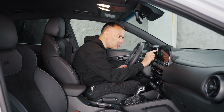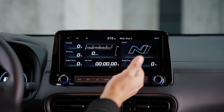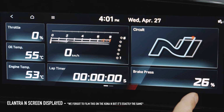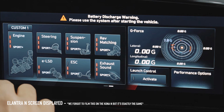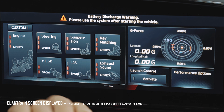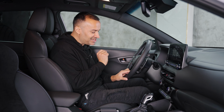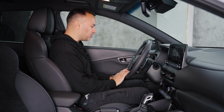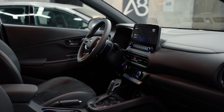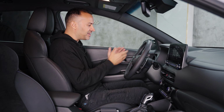I like the fact that I have an N mode button I can touch and cool features like this display graphics and throttle and oil temperature, engine temperature, lap timer, a shift light, brake pedal compression, and of course, different levels that I can adjust by hitting this N button. Activate. And because this is DCT, you get this little red button that says NGS, which stands for N Grin Shift. That gives you 10 extra horsepower by pushing the button. But if you do want to talk about all the plastics, we do have automatic windows, automatic mirrors, of course, automatic door locks. You do have automatic headlights.